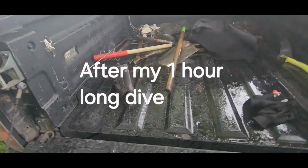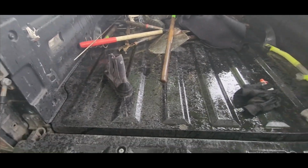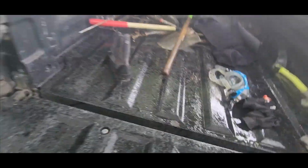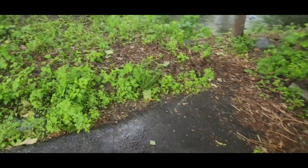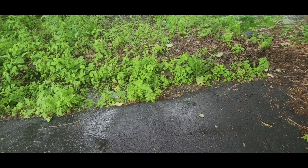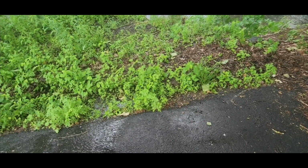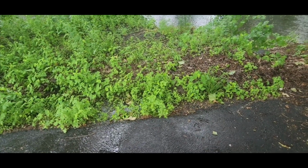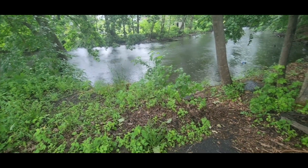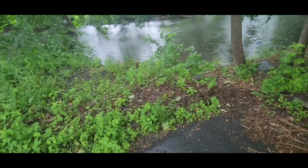I didn't know it was raining down there. It was a little sunny last time I came up, and then I popped up out of the water. It was pouring rain, which is great unless it starts lightninging out with a metal tank strapped to your back.